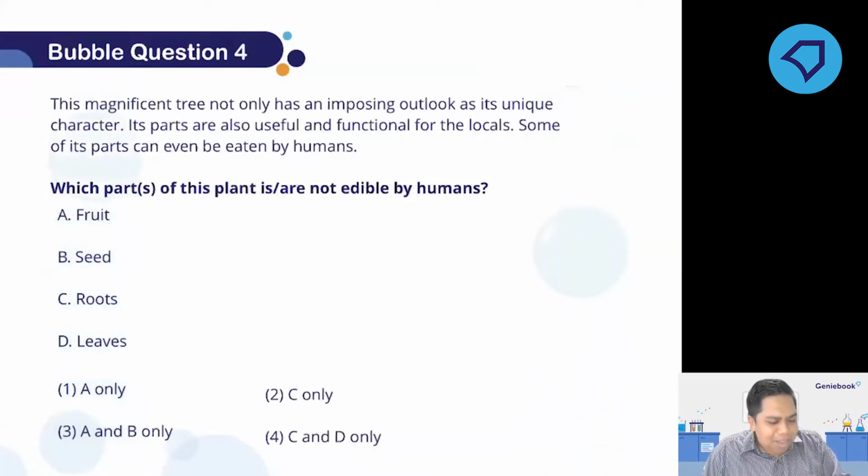A lot of you are choosing the wrong option. I don't know why. Let me just highlight these two options, sorry, 2 and 4. 25% chose C only, another 25% of you chose C and D only. Why? Remember just now I told you, the obvious one, the fruits and seeds, can be eaten, right? It's edible, so it's out.